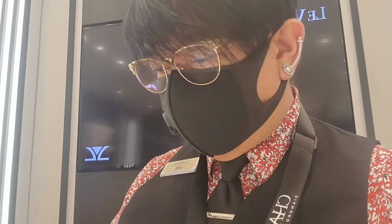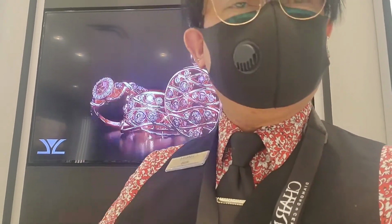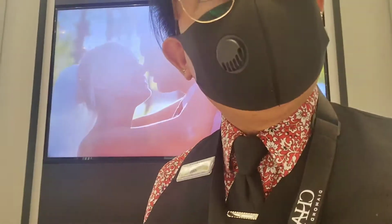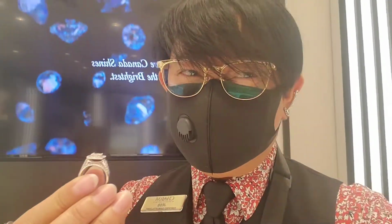Here. And of course, I also have different kinds of carats, different kinds of rings, but these are 2 carats each. See? 2 carats each. I have them in white gold and yellow gold, but with a different kind of design. See, this is 2 carats in white gold, worth $2,799 Canadian dollars. But it is on sale right now for $2,299. Beautiful, right? This one, it's beautiful, guys.